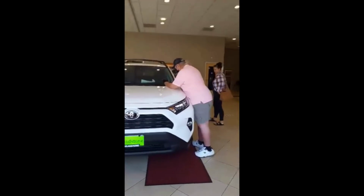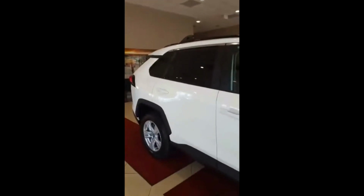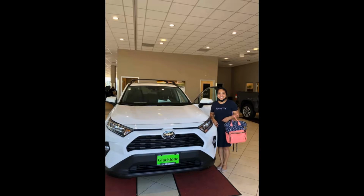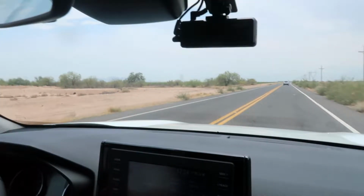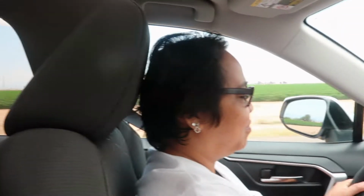RAV4, our new RAV4. Is driving her shiny brand new car. Driving in the desert, trailer trucking along. We're headed for Casa Grande and we won't take as long. When we get there, a doctor we will see, and then he'll tell us where to go.